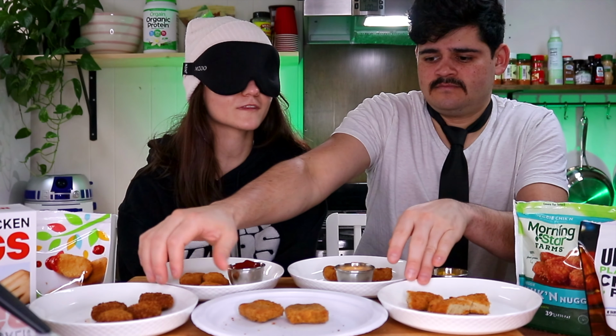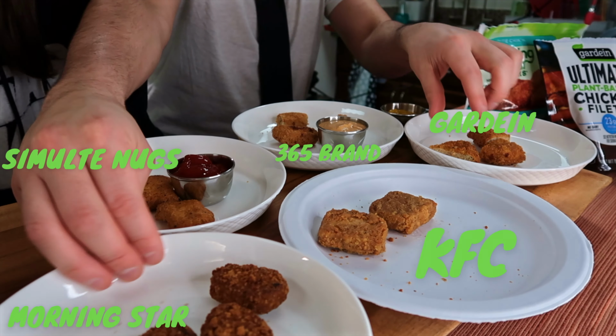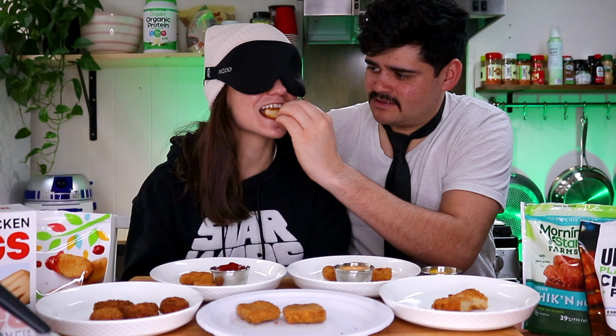Can you just give it to me? Okay, ready? Take a bite, small bite. I know which one this is. This is Gardein. How do I know? I thought I liked Gardein a lot. Previous one, don't tell me if I'm right or wrong either.